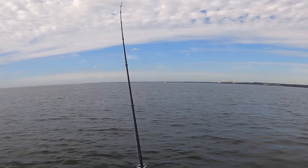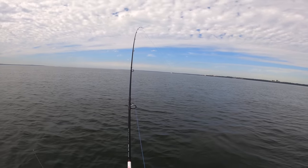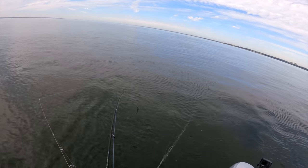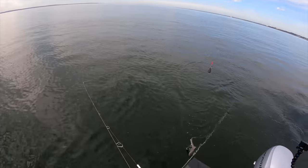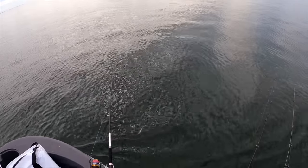There's something on this. What do we have here? What is that? Little gummy. Baby, the rods are just getting some bites, so there's obviously a few of these pups around.